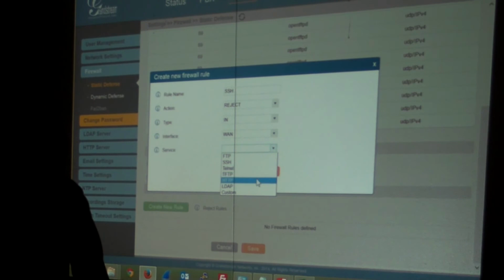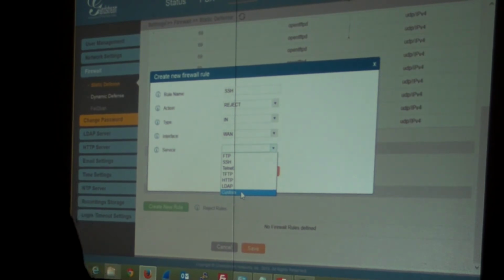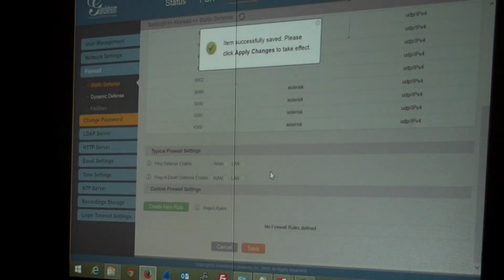And then we have a preset of applications, so you can basically select SSH. But if it's another protocol that is not listed here, then you can go to custom and enter the typical port number that they use. So you can't lock it off against certain IP addresses and allow it? Yeah, you can. So, for example, you can do only SSH.